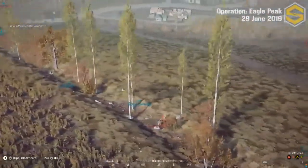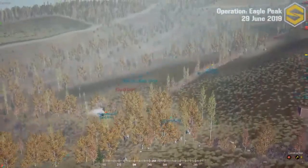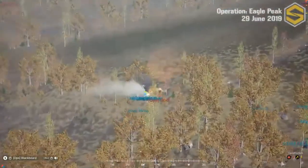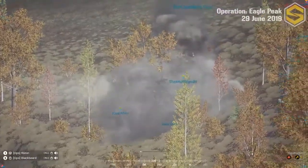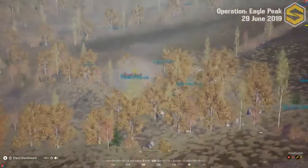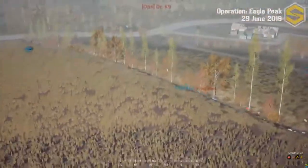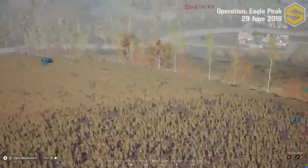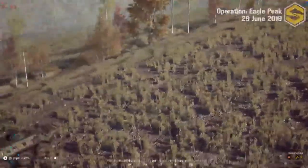Matter of fact... Muff's BTR gets hit. They're able to get out before it pops! My BTR's down. I lost my BTR. Okay, great thinking, great reactions by Muff and Ronan. BTR with a fire team's worth of infantry in it, pushing up the hill.